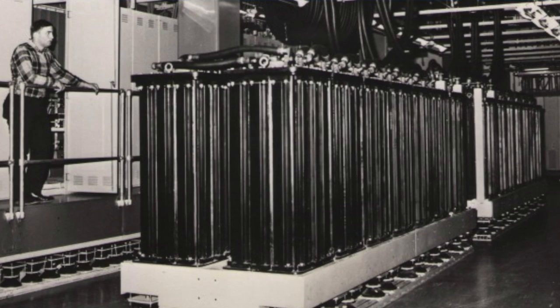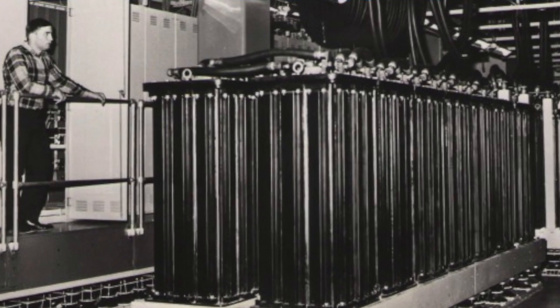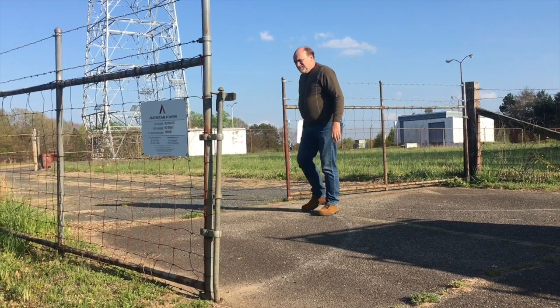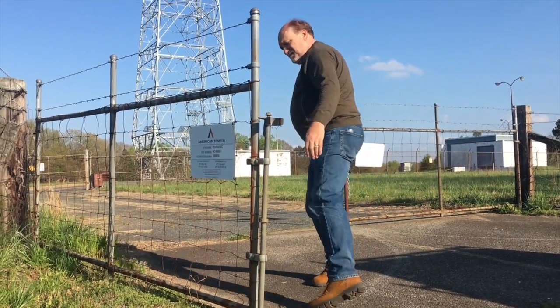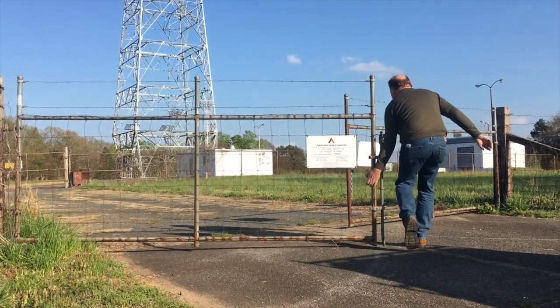But it's a nice piece of Cold War era technology. There's a lot of history here. Who knows what the future will hold, but we'll see. Everybody that worked here sure hated to see it go away, but technology pretty much changed things.